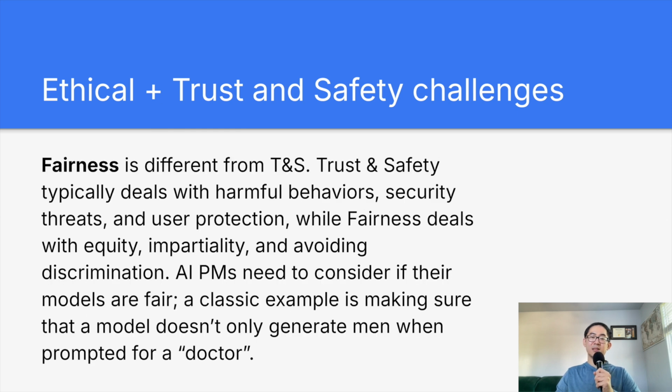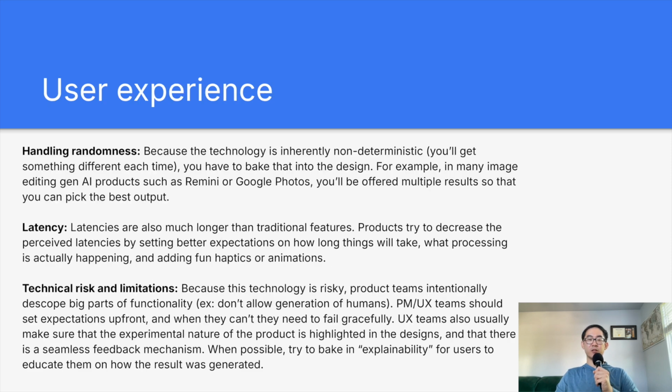And also fairness. Fairness is a different counterpart, a different stakeholder than trust and safety. Trust and safety usually deals with harmful behaviors like security threats and user protection, while fairness deals with equity, impartiality, and avoiding discrimination. AI PMs need to consider if their models are fair. A classic example is making sure that female and male representation is equitable when asking generative AI to generate a picture of a doctor.